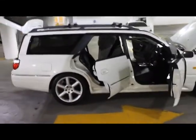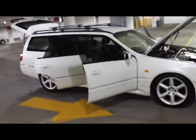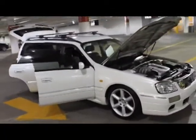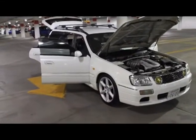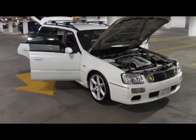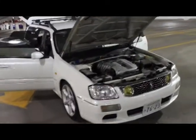Like I said, this car is a 4.5 grade from Japan. It's in beautiful shape. I mean, every time I drive it, I get a million compliments, thumbs up, you name it. People love this car. It's a really nice conversational piece. And yeah, so I'll go through it here.